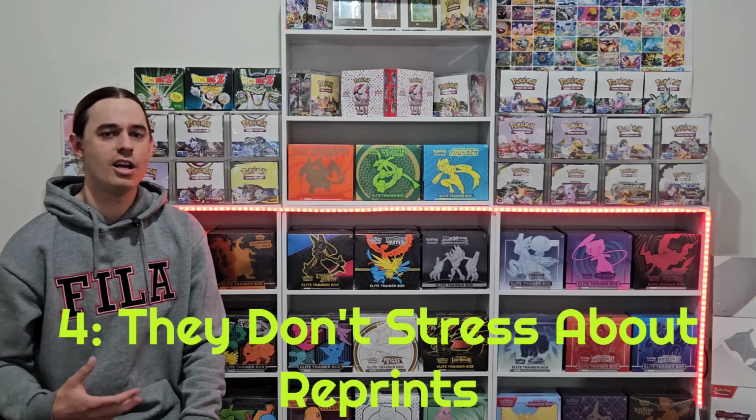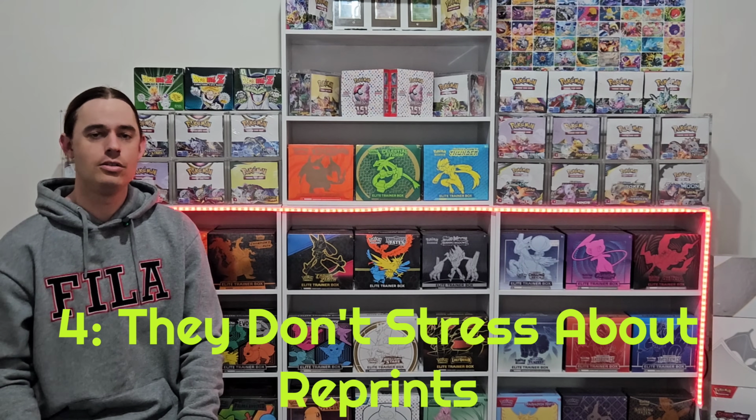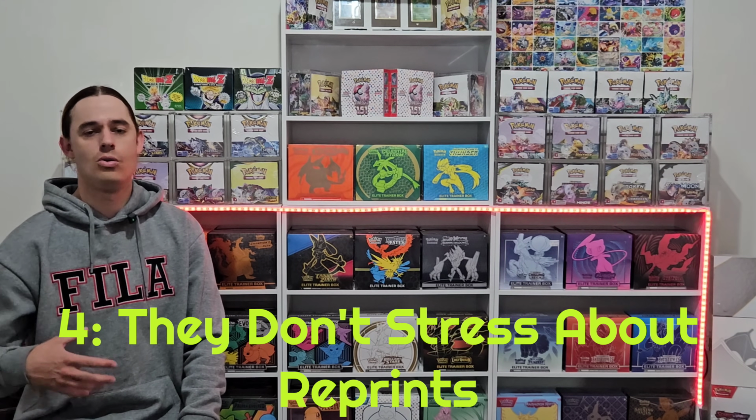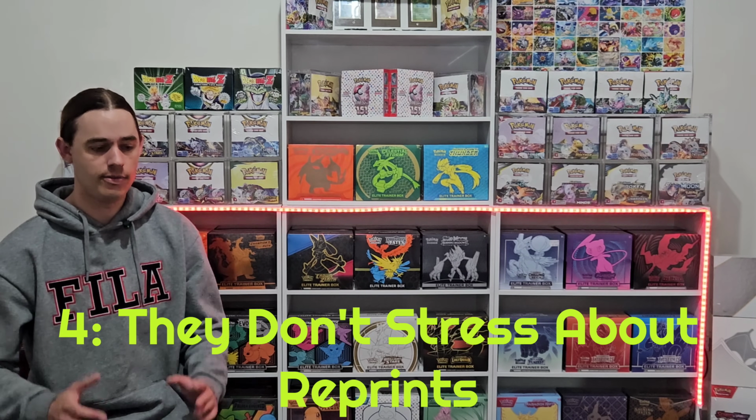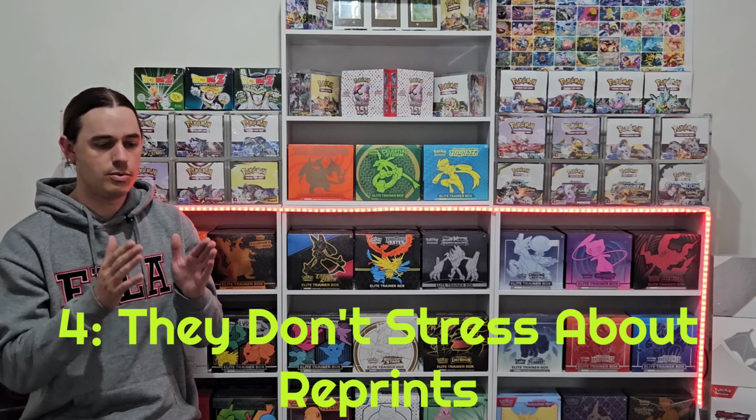Number 4. The final thing I'm going to say that good Pokemon card investors don't do is they don't stress about reprints, and they don't stress about monthly or weekly or fortnightly price fluctuations. If they've got their eyes set on a prize with what they feel is a good investment, they won't waste their time going, oh man, that booster box has just dropped 5% this month.